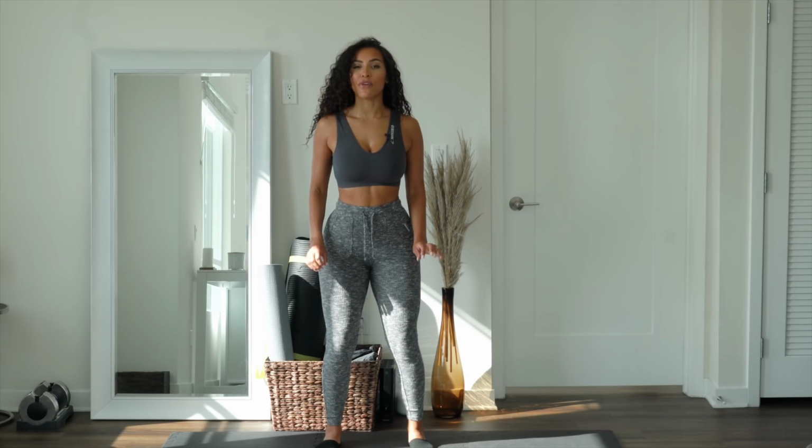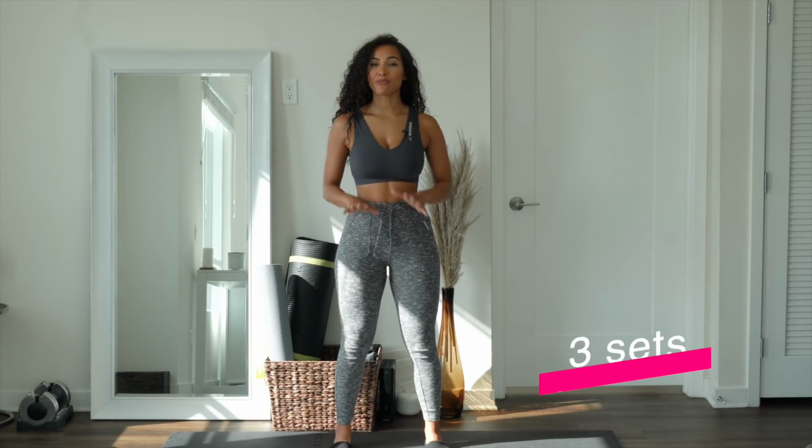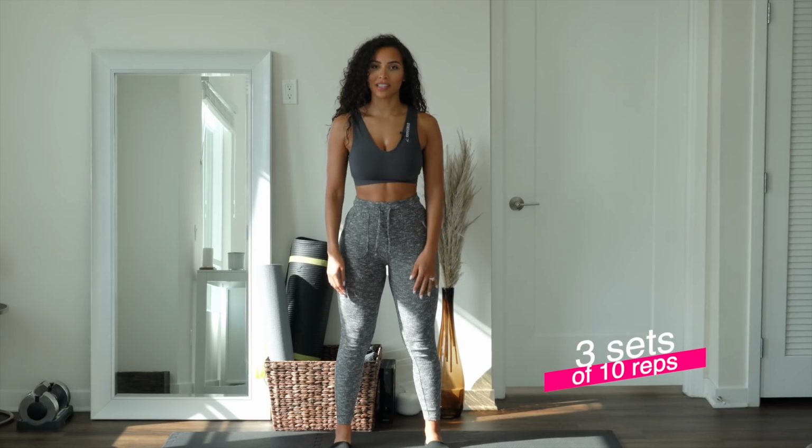And then we are very slowly going to release. And again. And release. So you want to aim for 3 sets of 10 reps with this exercise.